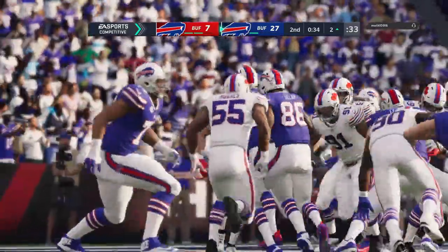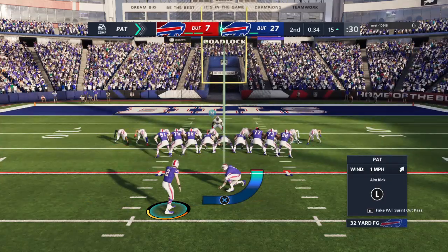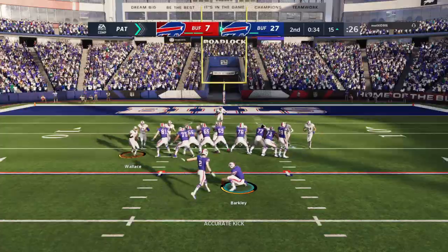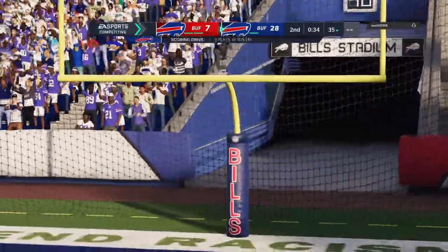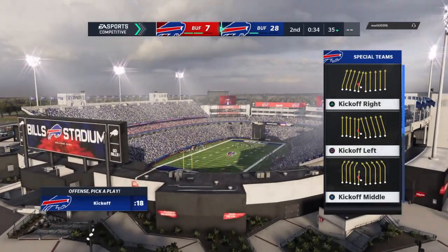And the Bills will extend their lead. Tyler Bass now for the point after. He knocks it through. It's 28-7. Makes the score Bills 28, Bills 7.